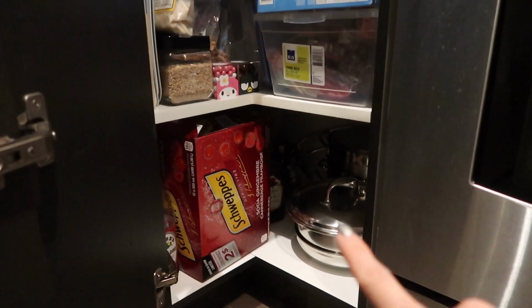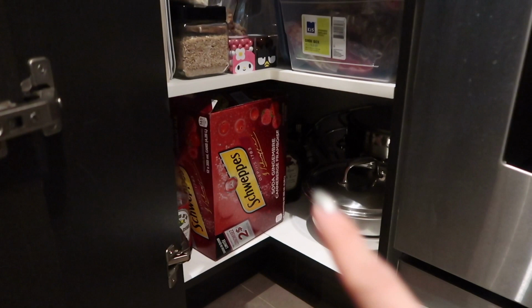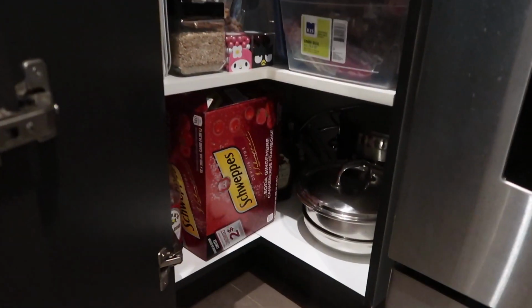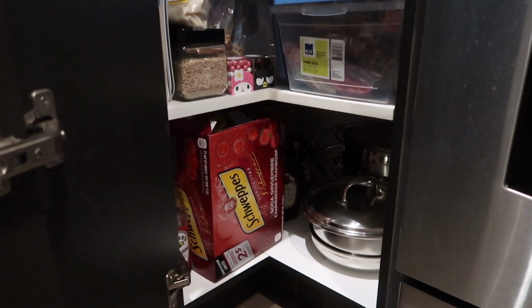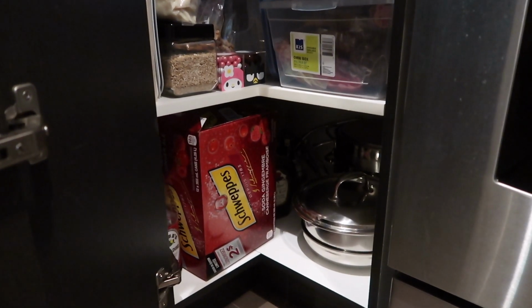I've moved all of my pots that were in the upper drawers down to this area. So again, everything is consolidated in here and also in this drawer, which I'll show you next. I still have the Le Creuset and my stock pots above the fridge, but I'm okay with that. Those are way too big to be down here and I don't use them that often.